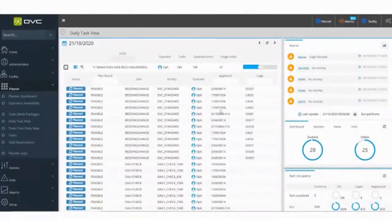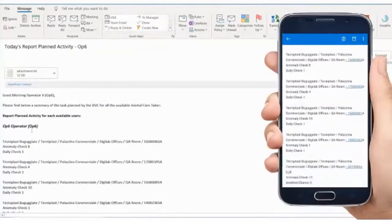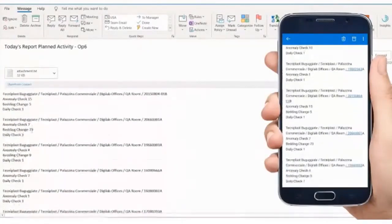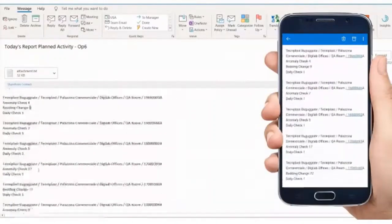Once the manager distributes the tasks, the animal caretakers will receive the list of tasks on their cell phone, a tablet, or a computer. Once the animal caretaker receives the daily work assignments, they are able to set up all the supplies needed to complete their tasks for the day.